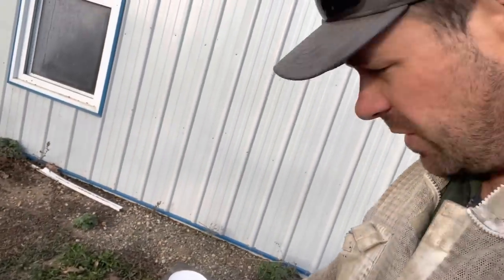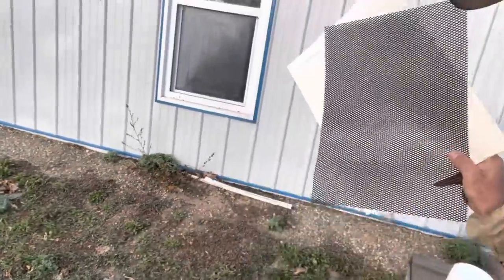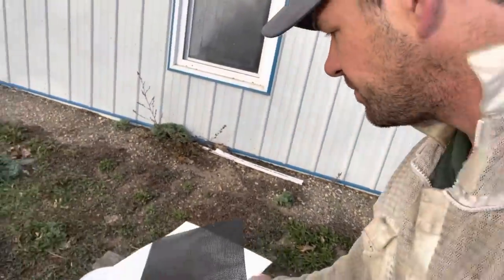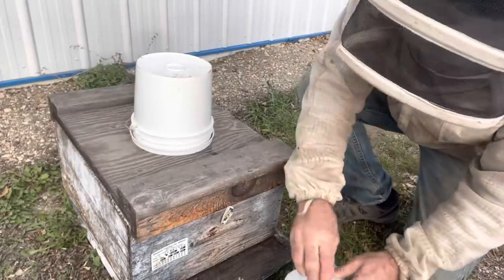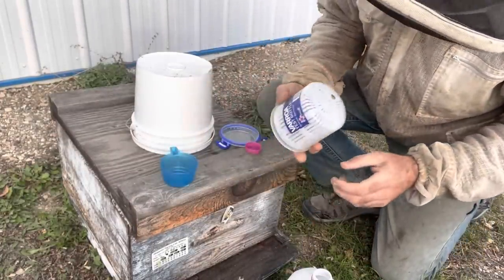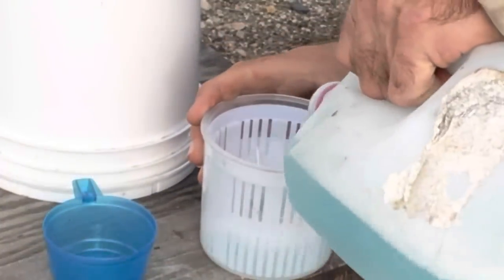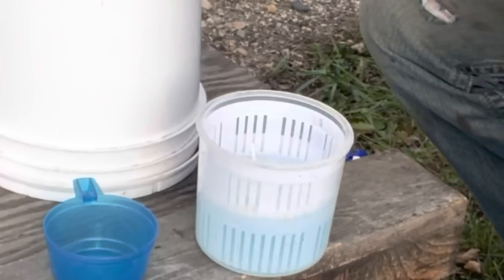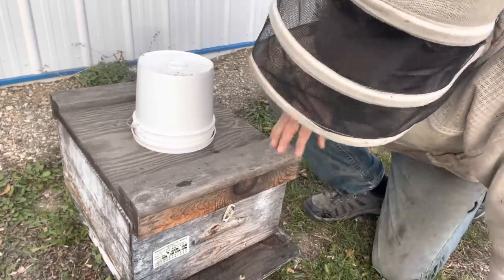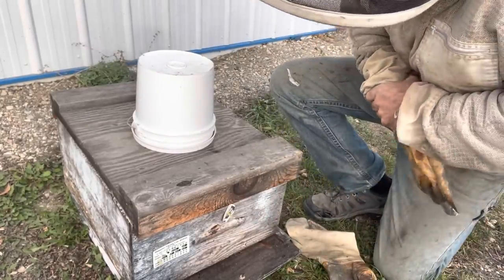I'll do a wash, I'll see how many mites are in here, and if there's any mites in the wash, I'll run a sticky board as Kerry comes and vapes them with oxalic acid. First off, I'd better make sure there's bees in this box. They were all chugging along when I put the strips in.